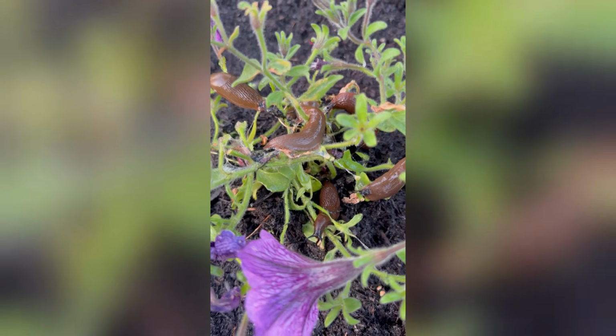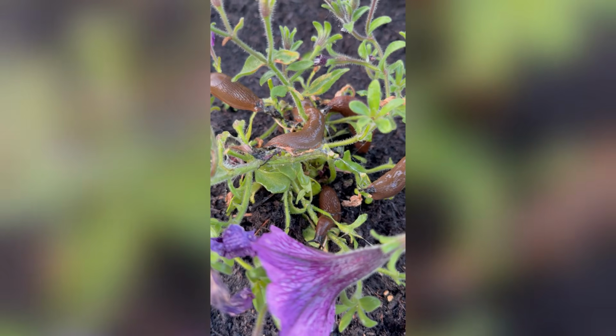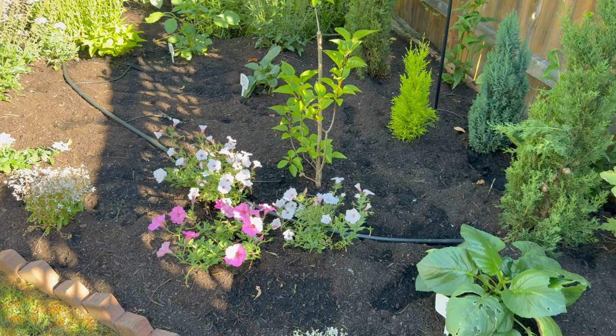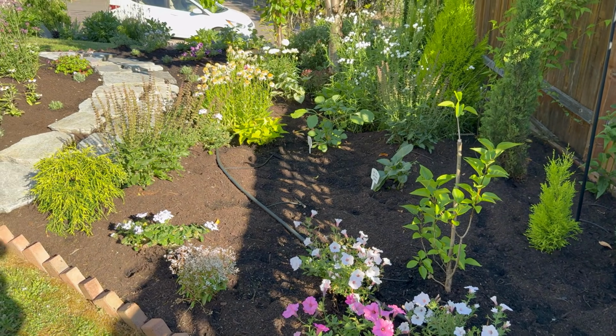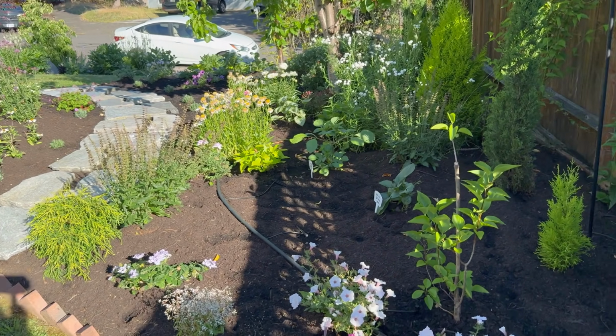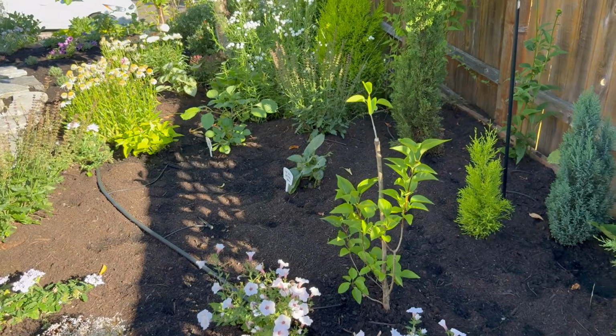supertunias on a Bordeaux the other day. 10 slugs on one plant. They were just chowing down, having a great time. So slugs are definitely what I struggle with the most. So put your slug deterrent ideas in the comments below, because I could use all the ideas.